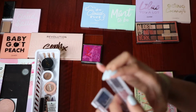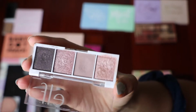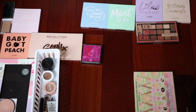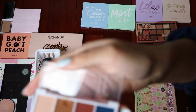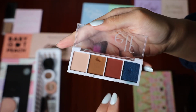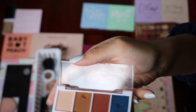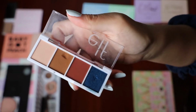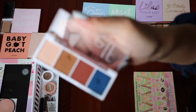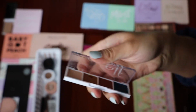Some other e.l.f. bite-sized quads. This is in Rose Water. It's this mauve tone, like rosy tones. Again, I just don't really like rosy tones on myself, so I'm gonna get rid of that. And then this one, I don't really use this, especially because the browns are a little bit too warm for my liking, and the blue is too dark for an all over the lid shimmer. So it's just not my favorite color story, and I probably won't use this.